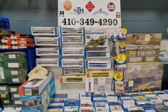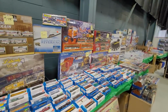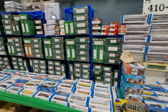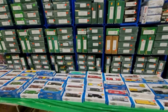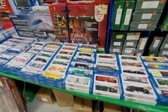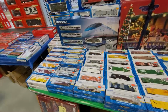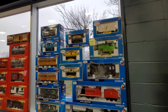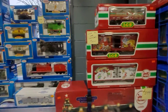Their main store is located in Annapolis, Maryland, and they will be having a large scale only train show here in the next couple weeks, April 1st and 2nd of 2022, which would be a Friday and a Saturday. So if you're in the Annapolis, Maryland area and you enjoy large scale or G scale trains or garden trains, check out the show. It'll be held in that complex there, right down from the Star Hobby store.